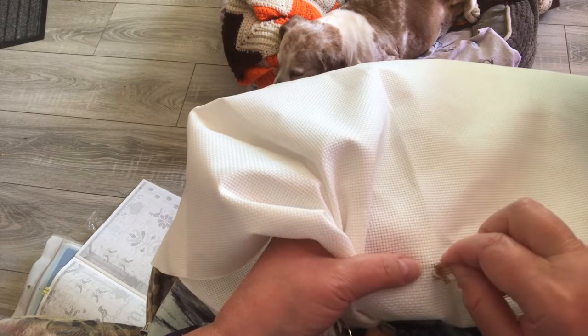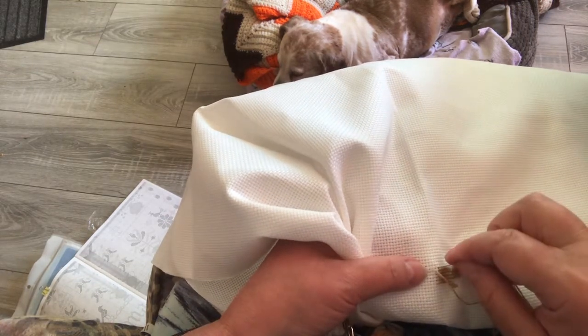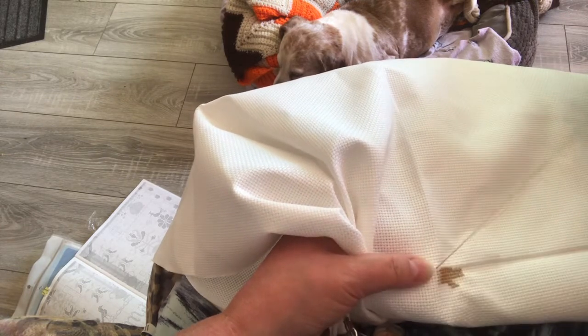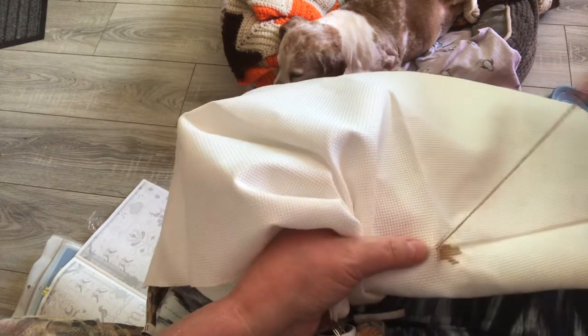And of course, I thank you, Gigi, again for blessing me with this kit. It's just wonderful.